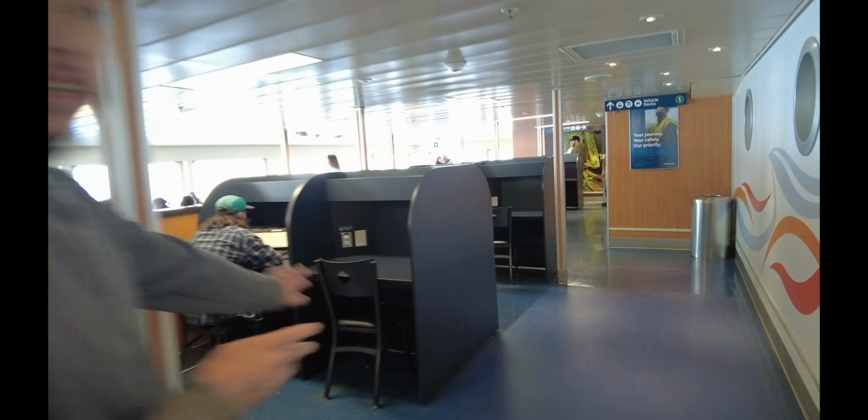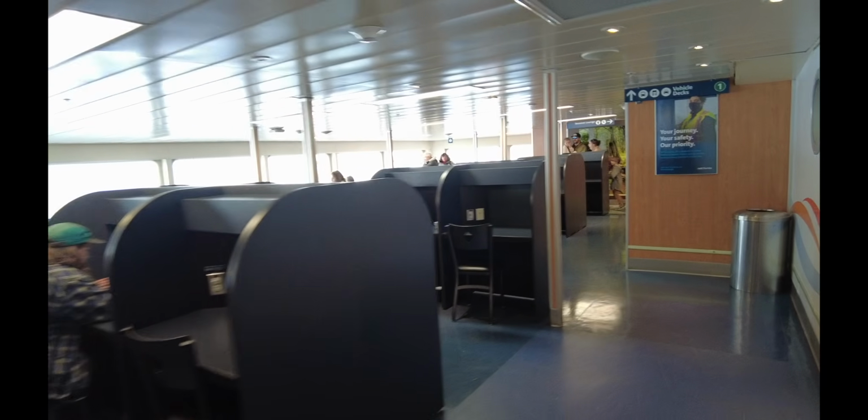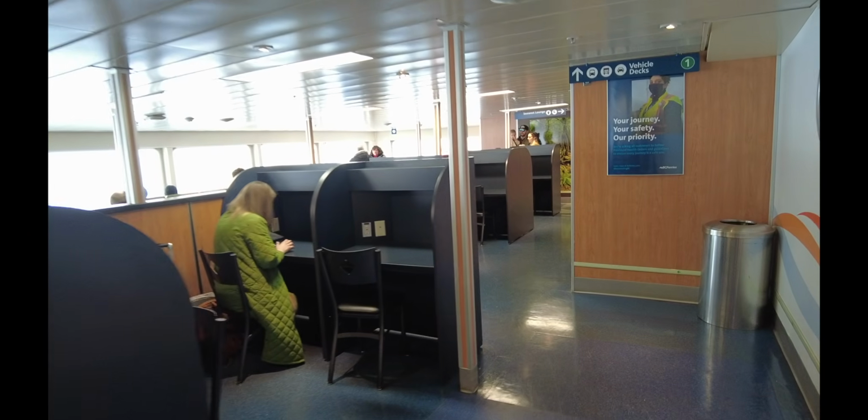Over here, you've got quite an interesting feature of BC Ferries. This is what's called the workstation. Here, you've got little stalls with chargers and the perfect areas to set up your gaming setup if you're not that keen on checking out the ferry, and besides that, they also have another seating area past these chairs.